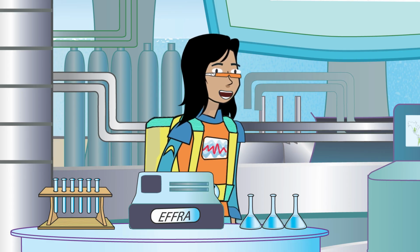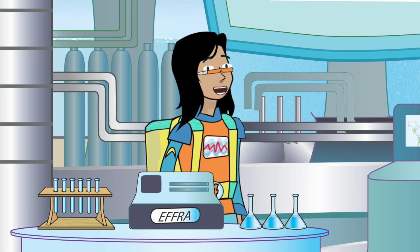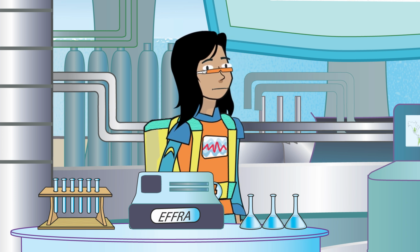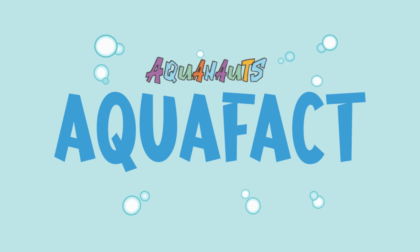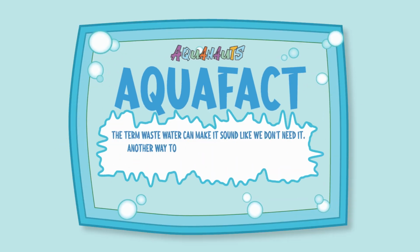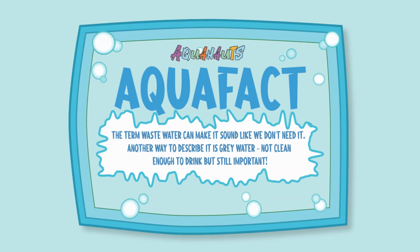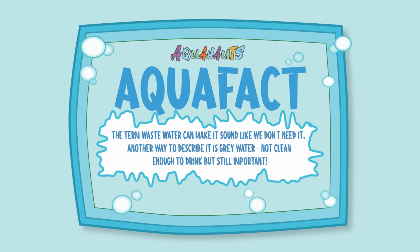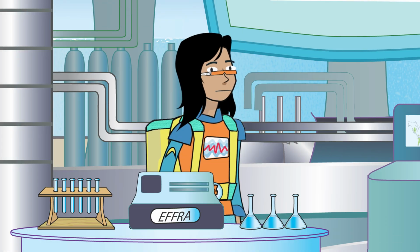So water from washing up, the shower and washing machines, as well as what's flushed down the loo, is sometimes called wastewater. Aquafact. The term wastewater can make it sound like we don't need it. Another way to describe it is grey water. Not clean enough to drink, but still important.